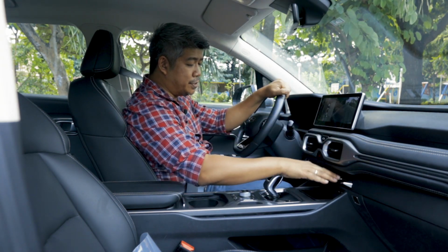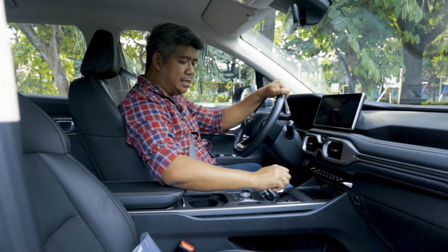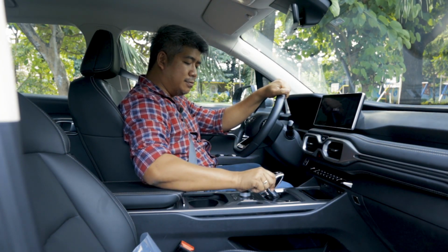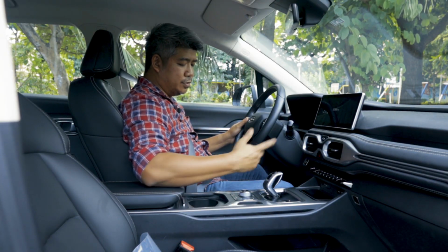You have the controls here for your air conditioning. You have the auto, the off, the circulation. This, though it's made out of plastic, all right, it's nice to touch. Of course, I can't even move it to manual.